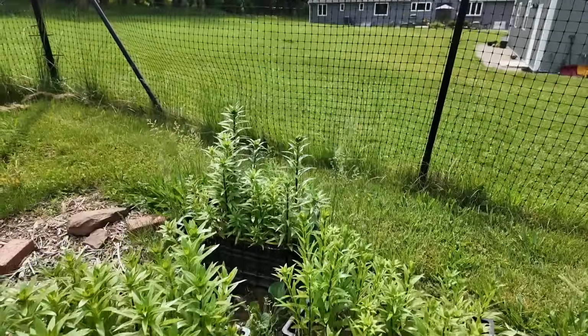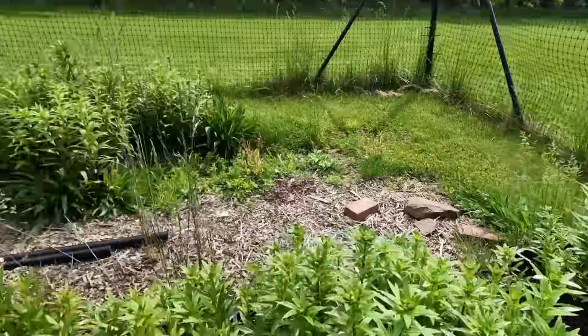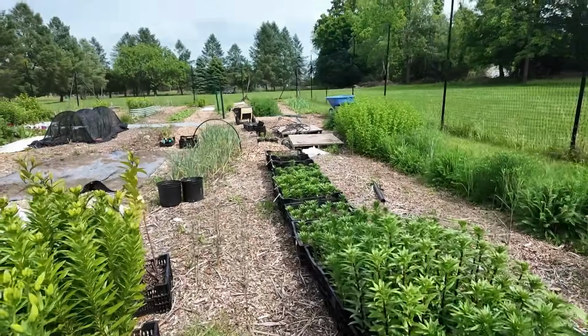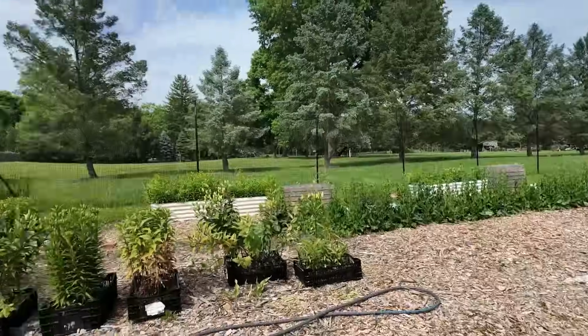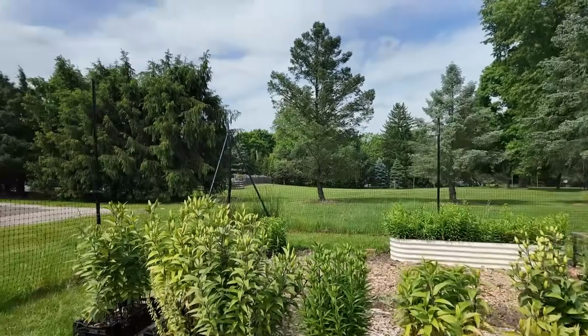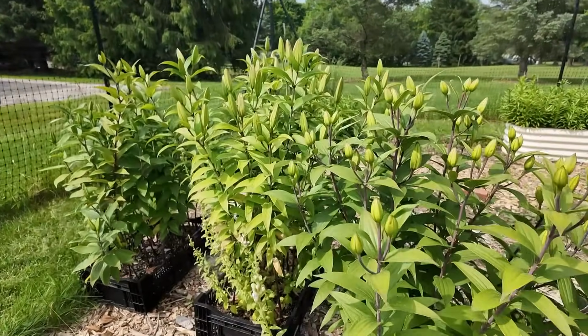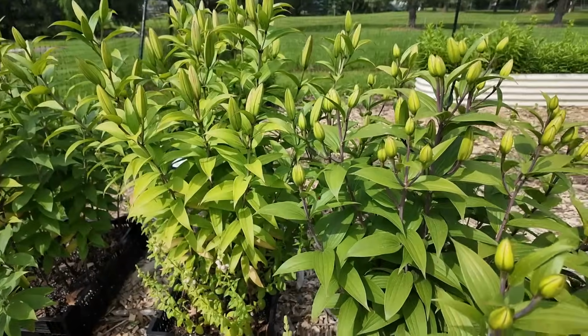Now, here is the problem. This is really great because I have lilies coming in over the next month to two months. Where I went wrong was this section over here. Many of these are Oriental Trumpet hybrids. The majority of what I just showed you were LA hybrids.